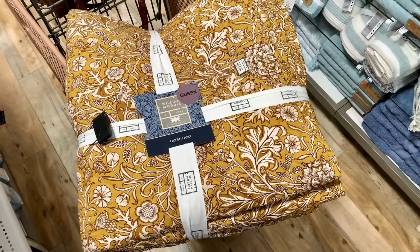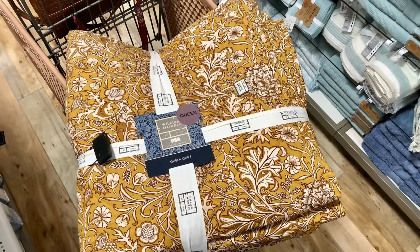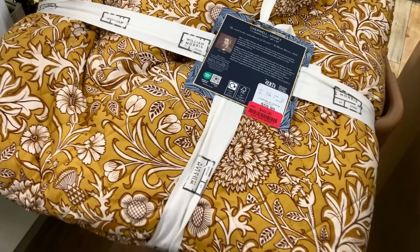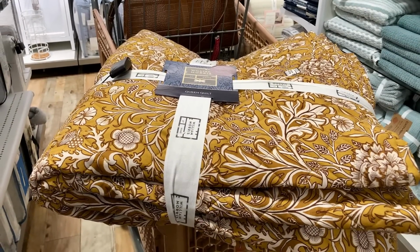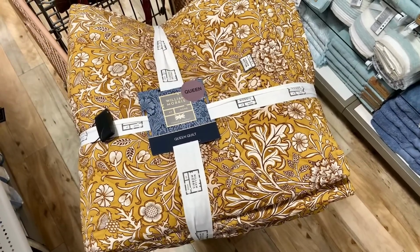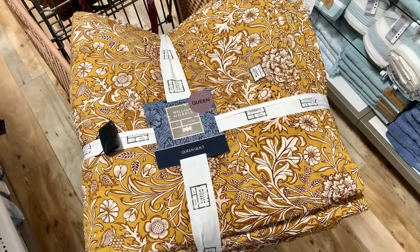This William Morris at-home quilt is queen size, and just the quilt is marked down to $49. A fabulous deal. This pattern is so similar to a Pottery Barn quilt that we all loved in fall of 2023. I found a dupe at Kohl's for that at the time, but this is more excellent than the original at Pottery Barn and the dupe. So, great deal. I hope you can find it if you're interested.